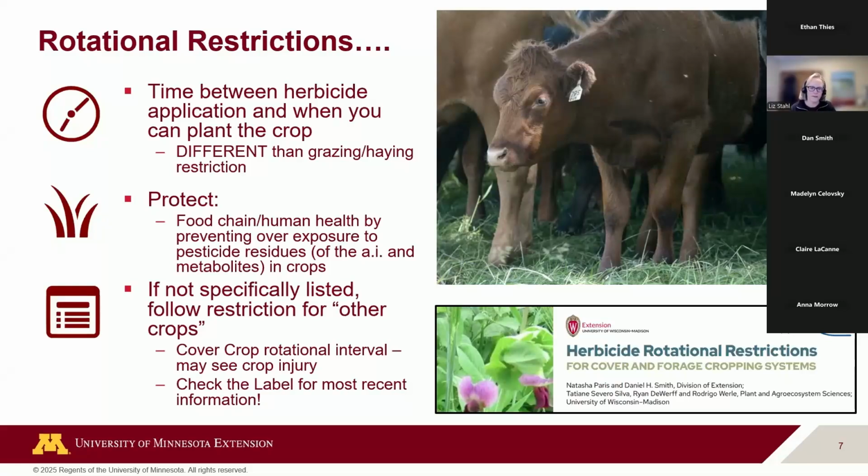And the thing is, on the herbicide label, if you're looking at rotation restrictions, most all herbicides have these listed. They'll list the specific crops on there, but if you don't see a specific cover crop that you're planting, then it falls into what they'll typically have as an other crop category. So it'll fall into that. And then that's your longest rotation.